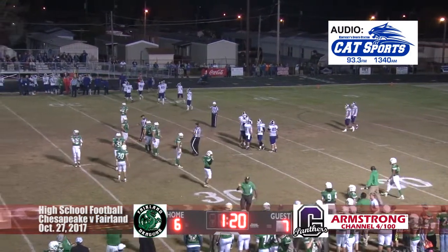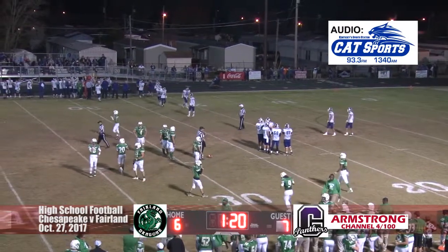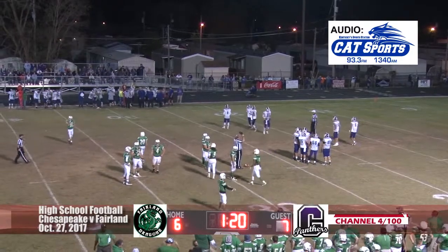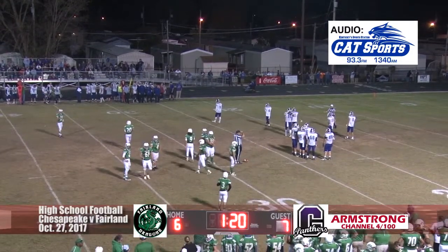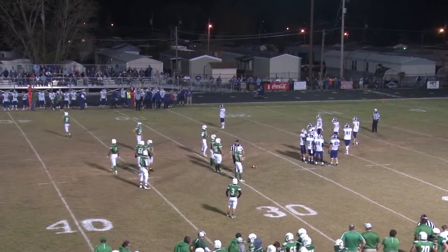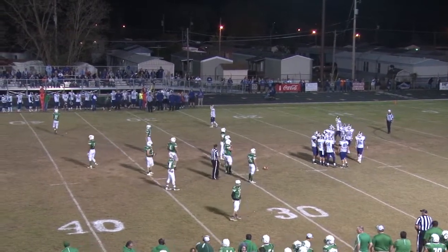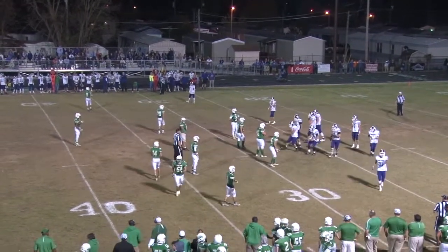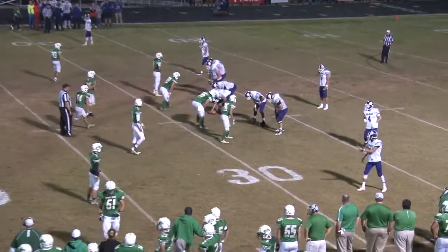That's a turnover on downs, and the Panthers are going to take over with 1 timeout left, 1:20 left in the first half, on their own 27-yard line, it looks like. And Fairland will receive the second half kickoff. Yes, they will. Chesapeake trying to get down, and again, they could either score the touchdown or get into field goal range and try a long field goal here before the end of the half.